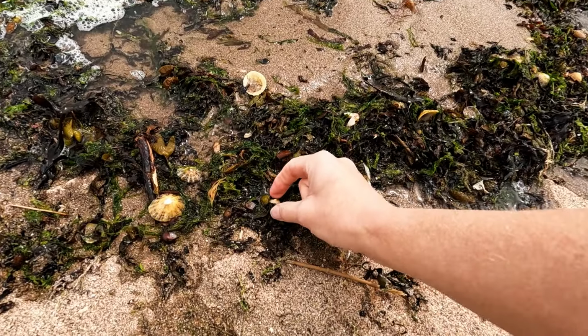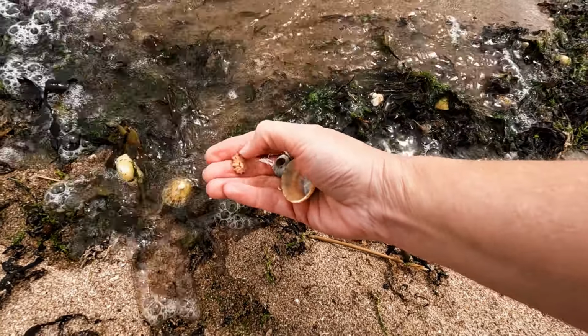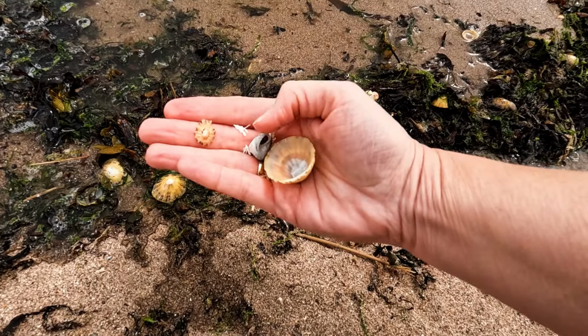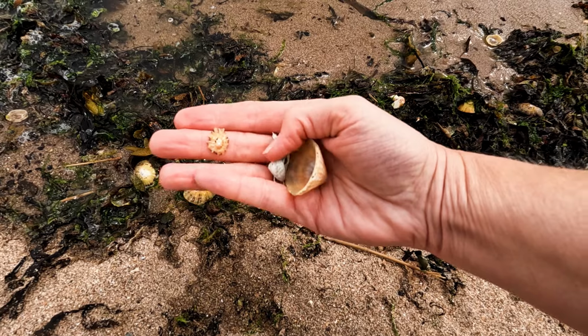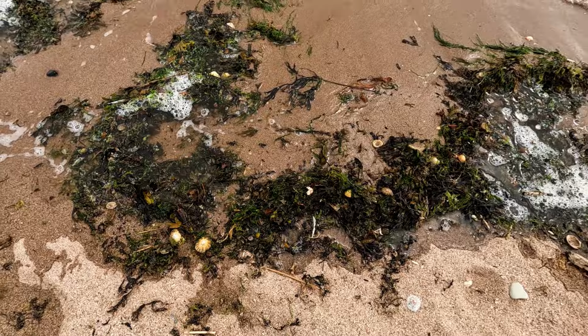I'm going to take this tiny shell here. This is a tiny version of the limpet shell. Oh, I don't think this is good for me. This is already starting to come apart in my hands. So maybe it's just tiny finds today.